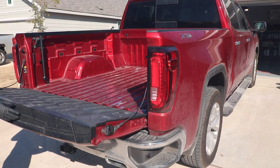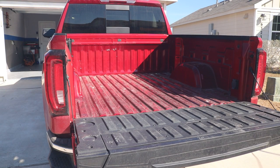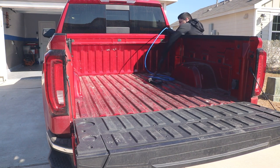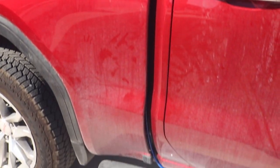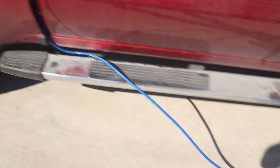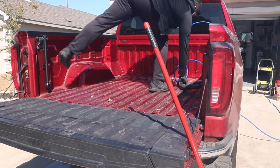And now this is one of the things that I do when working on a truck, and to avoid any scratches, I put the hose in between the truck bed and the front of the truck. And again, this is to avoid any type of scratches when moving around, and it really works perfect for me. But if you guys have any other ways that you do it, please let me know.